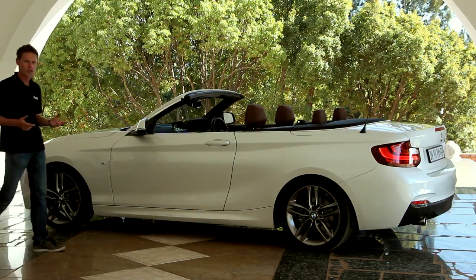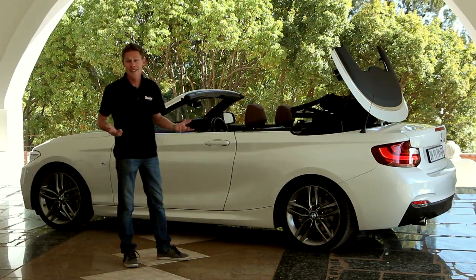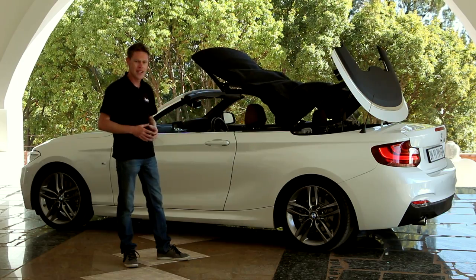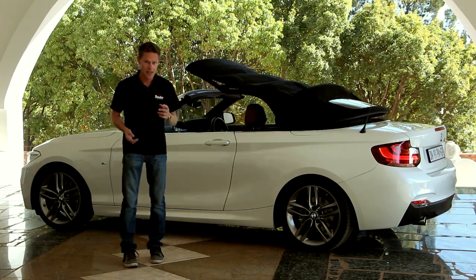Many small convertibles will have a folding hard top. Not the 2 Series. The 2 Series has a folding soft top, and it's definitely its party piece. It takes a mere 20 seconds to either drop the top or to put it back up again. And you can do this up to speeds of 50 kilometers an hour, which means that you're not going to get caught out in the rain.